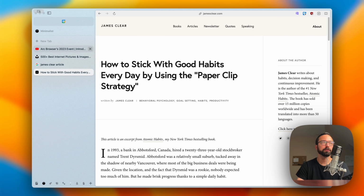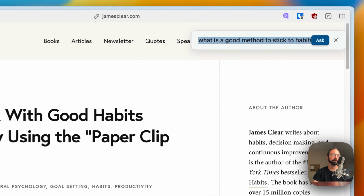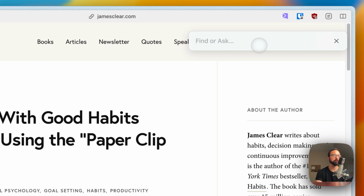So yeah, it's really simple to use. You just press Command F, and that brings up this dialog box, and then you can type in whatever you want. You press Enter, and then you find the information on the page. I think this feature will be a game changer for reading articles or research papers to find the important information faster.